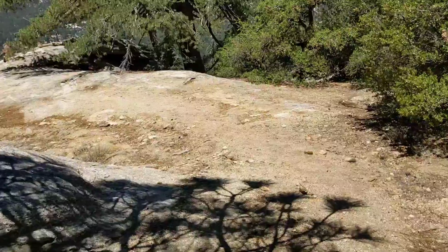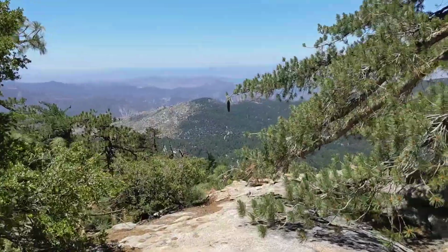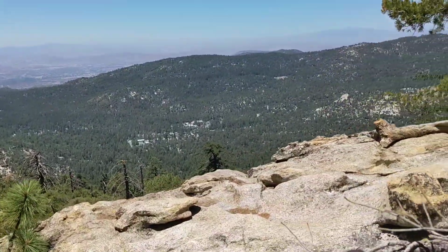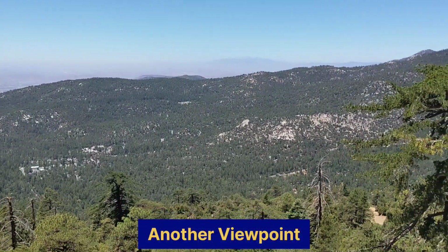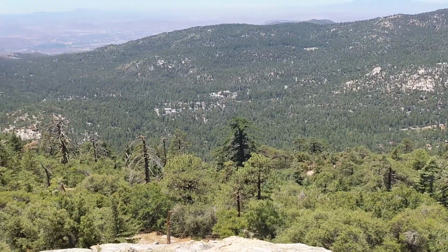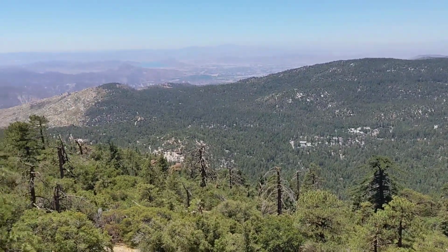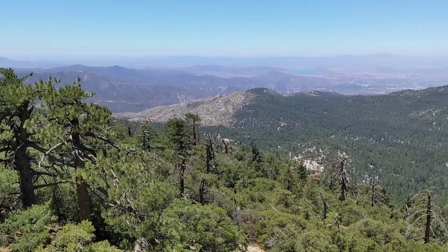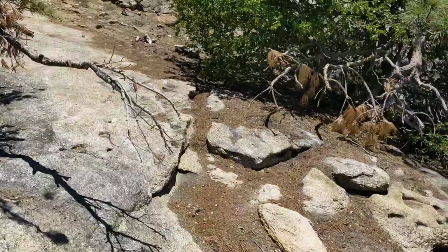Taking a little detour to check out this view. As you can hear, there's a pretty strong breeze coming up the mountain. All right, gonna continue down the South Ridge Trail.